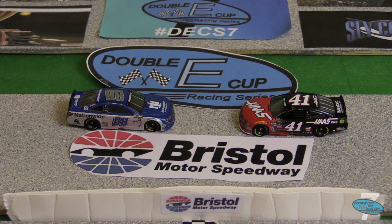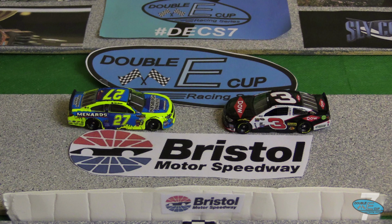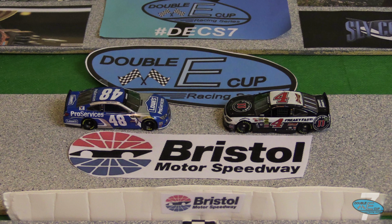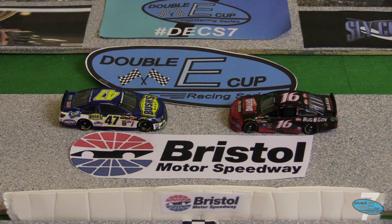In row 4 we have Dale Earnhardt Jr. and Kurt Busch. And then in row 4 we have Tony Stewart and our points leader Carl Edwards, along with Paul Menard in the 27 and his teammate Austin Dillon. And then we have Gibbs teammates Kyle Busch and Matt Kenseth, along with Eric Almirola and Clint Bowyer. And then we have Jimmy Johnson in the 48 and Kevin Harvick in the 4, along with Chase Elliott in the 24 and Jamie McMurray in the 1, along with AJ Allmendinger and Greg Biffle.